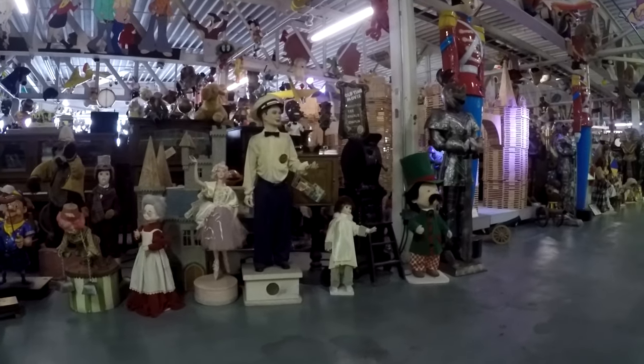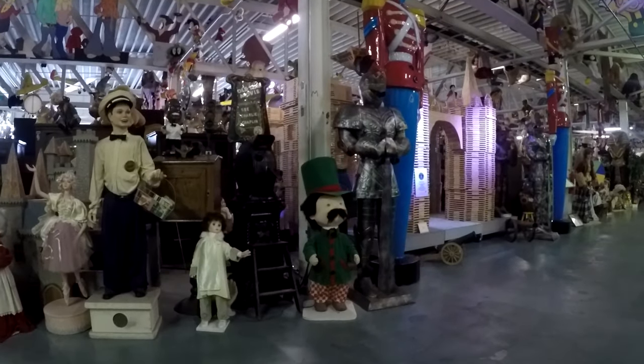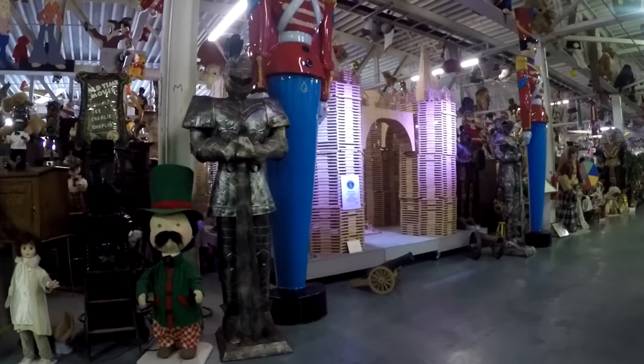As we take a peek inside and we continue along, we're going to take a quick listen to the Mortier Dance Hall organ in front of us, the big blue machine. His name is the Emperor.